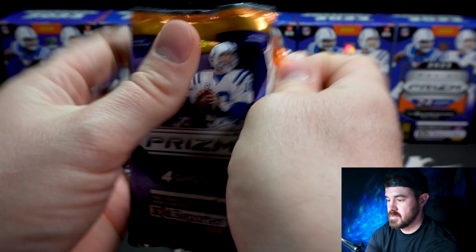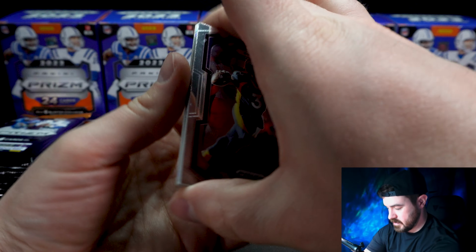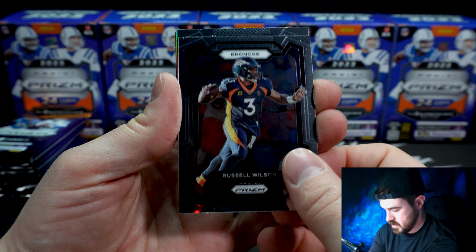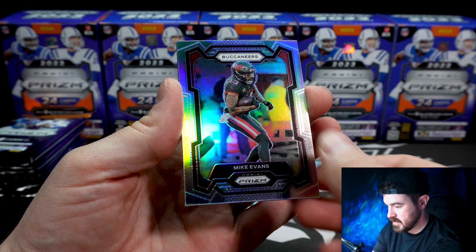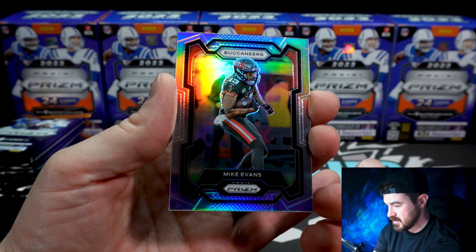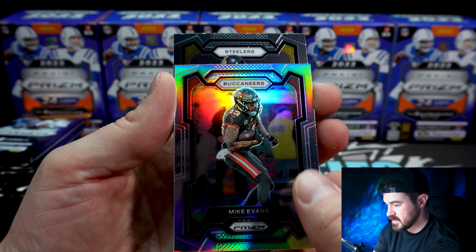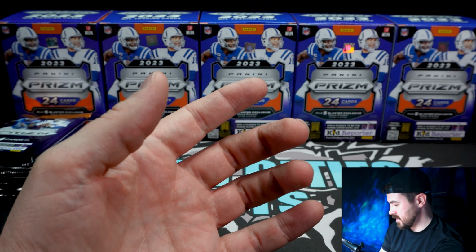Alrighty. Looks like we got our silver here. Russ, Tyler Scott, Mike Evans. What a year he had. That's a sweet silver too. At least we've hit some cool vets on these silver cards. Jerome Bettis, talk about a legend.